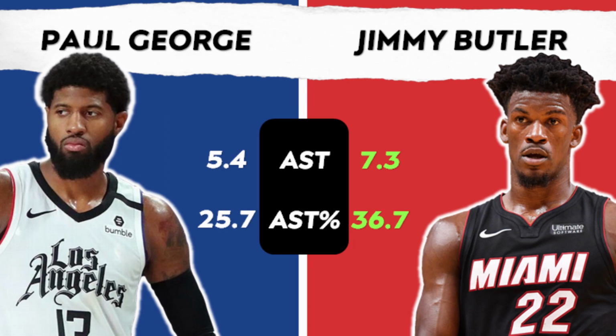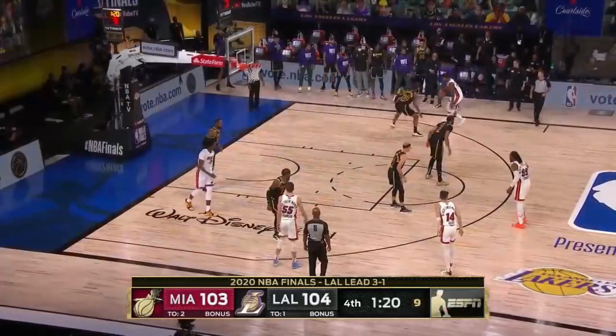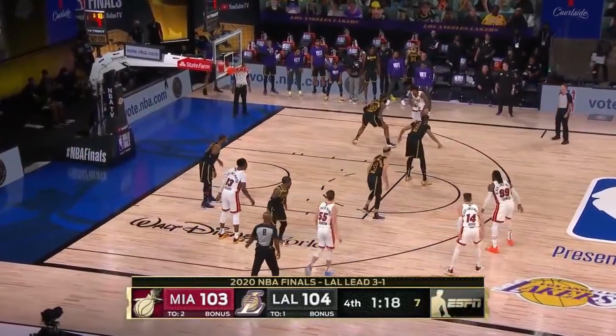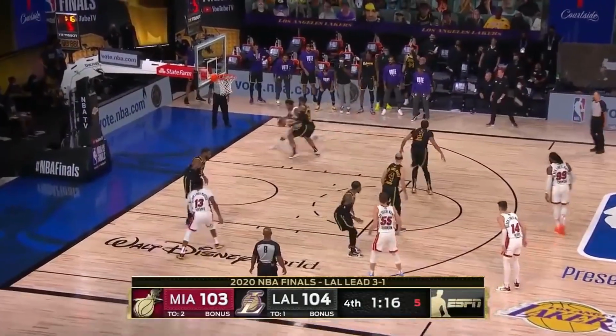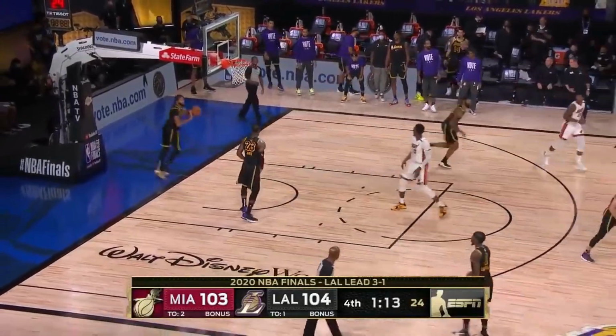But for these first 2 categories, I could have told you this myself, because Butler is an all-around, get everything done type of player, and he has his hands on all facets of the game. This shows through his averages, and his 4 triple-doubles this season also. Paul George, on the other hand, is much more of a scorer, and his role on the Clippers is to be one of the primary bucket getters.